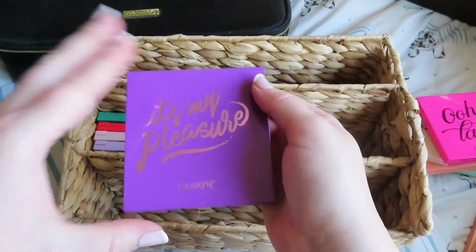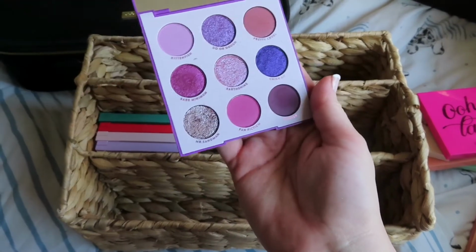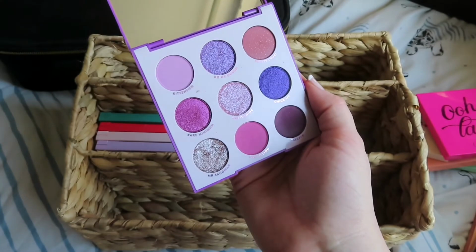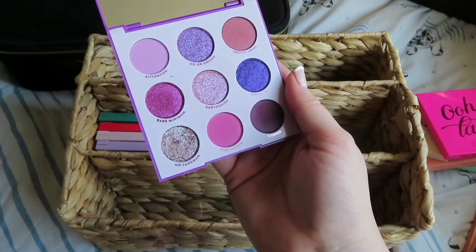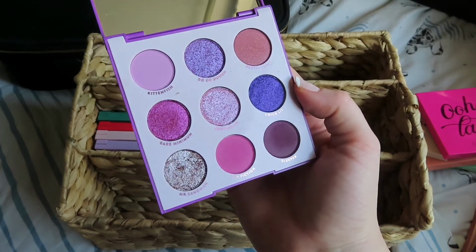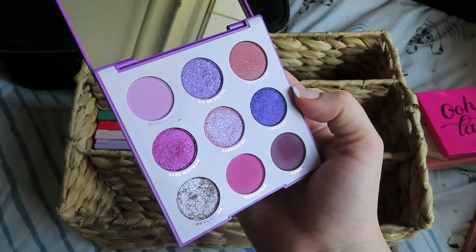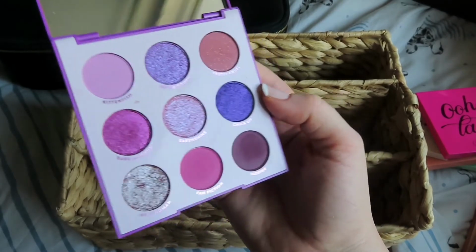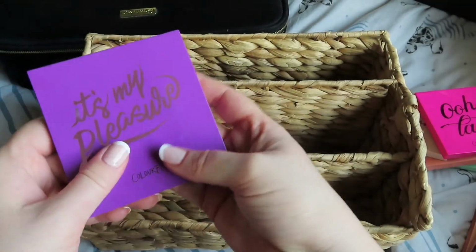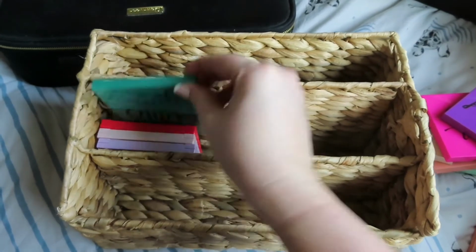Then I have the It's My Pleasure, lovely purple palette. Again, I've used this a couple of times, really enjoyed the looks that I've done with it. I got my mum this palette as well because she is such a big fan of purple eyeshadow and she loves this one. So yeah, this is the It's My Pleasure. We are losing the light now, but it seems to still be okay.